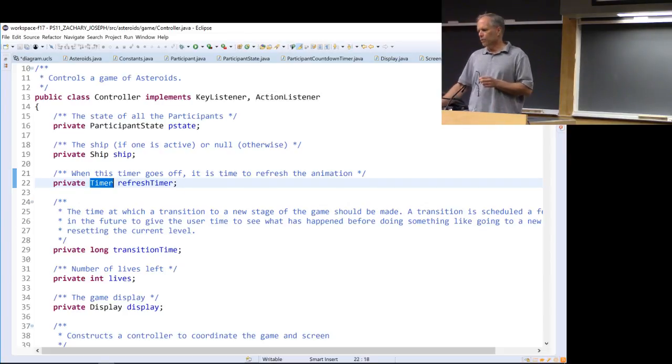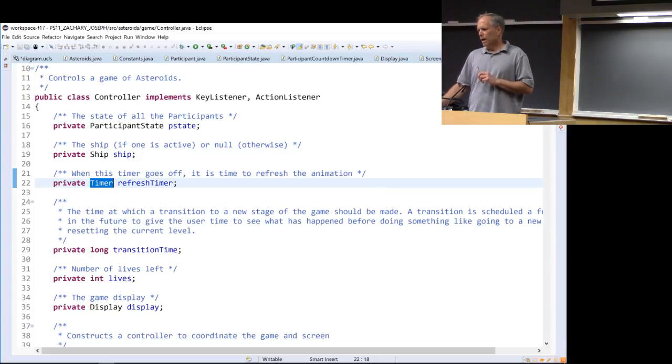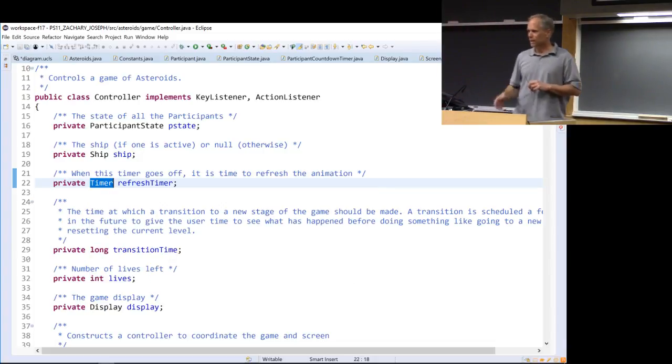Now, a refresh timer, this timer class is part of Java. Let's see what it is. It's javax.swing.timer, so it's part of Swing. And that's the heartbeat. That's the heartbeat of the game.